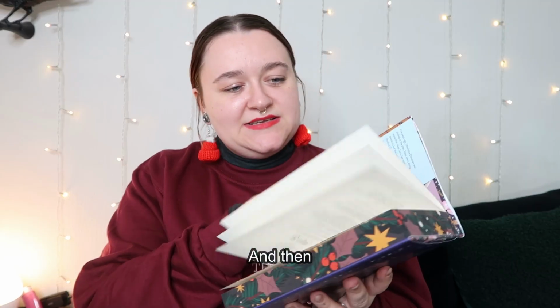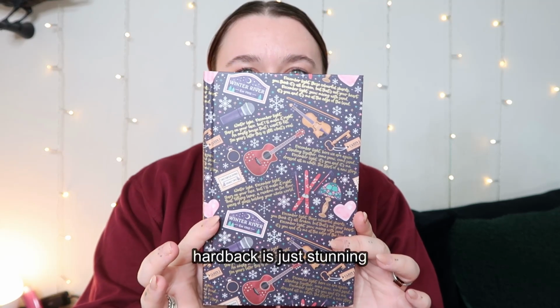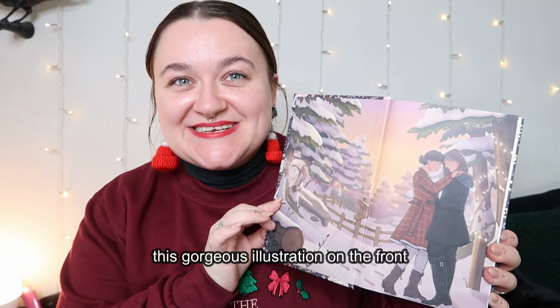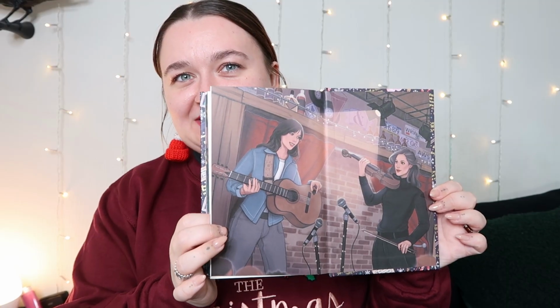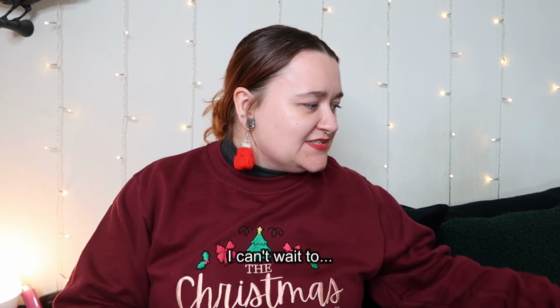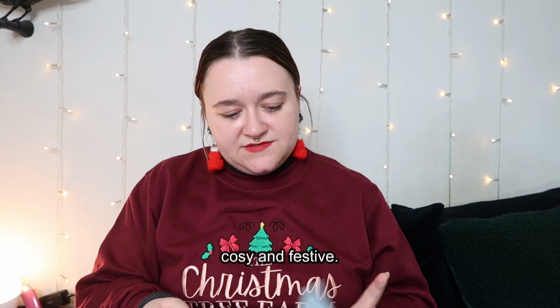Hello baby. And then the actual hardback is just stunning, and it features this gorgeous illustration on the front and then gorgeous at the back as well. It seems very sort of country vibes and I love stuff like that. I can't wait to dive into that and just feel cozy and festive.